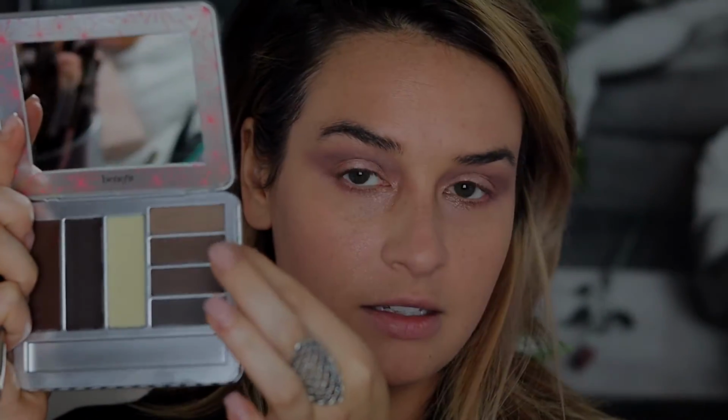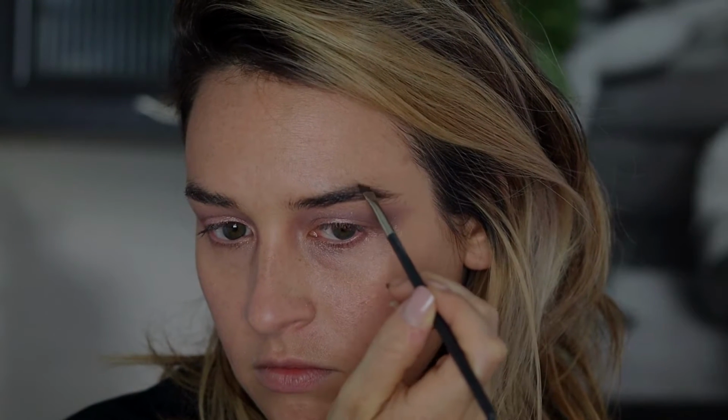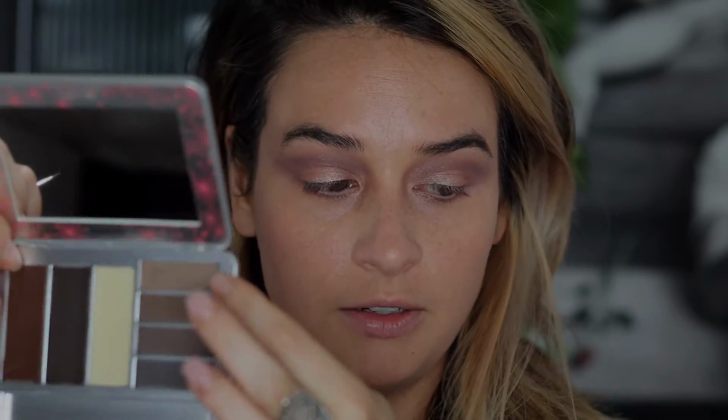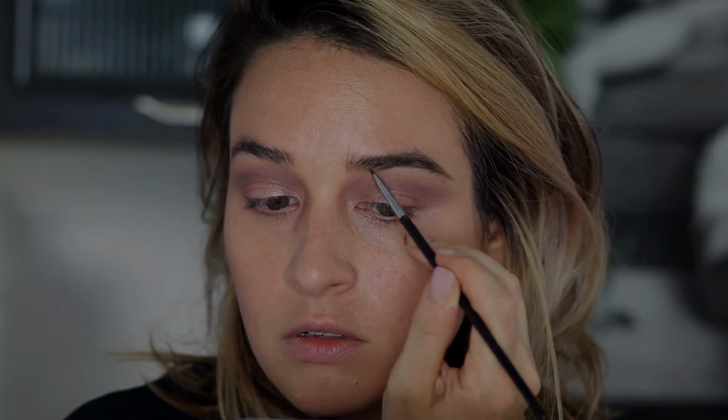I'm going to be taking the Benefit Brow Zings Pro palette. I'm going to take the MAC 208 angled brush. I'm going to go into the second lightest color right here. And then for the front, I'm going to take the Sigma E06 winged liner brush, and we're going to go into this lightest shade up here. I'm going to create little hair strokes for the front.